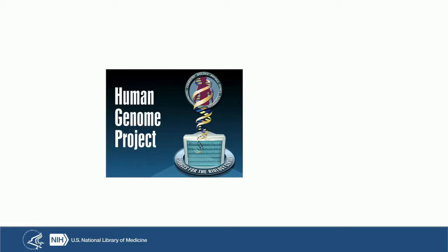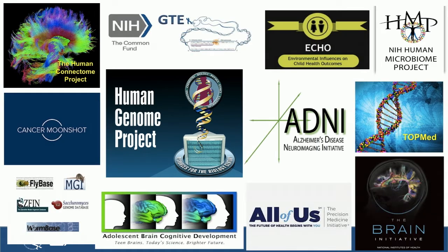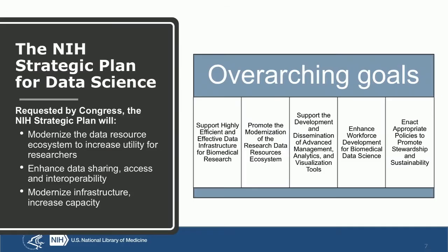So in addition to the policy piece, we've also supported a number of different infrastructure projects related to making data open and available. One of the first was the Human Genome Project, which we made publicly available. And since then, we've followed along with a number of, and these are just a small sampling of, the many different repositories and data resources that we support and house at the NIH. It's not cut off on that screen, only on my screen.